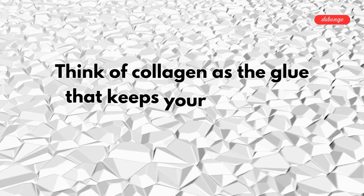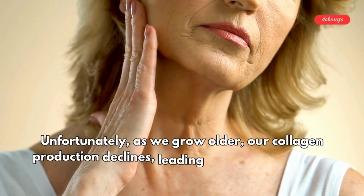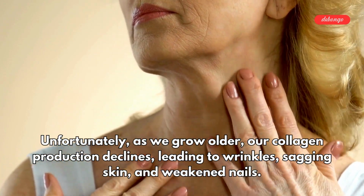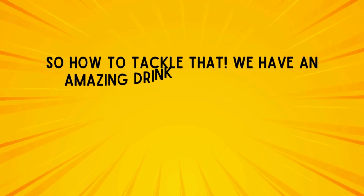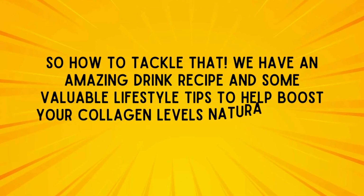Think of collagen as the glue that keeps your body firm and flexible. Unfortunately, as we grow older, our collagen production declines, leading to wrinkles, sagging skin, and weakened nails. So how to tackle that? We have an amazing drink recipe and some valuable lifestyle tips to help boost your collagen levels naturally.